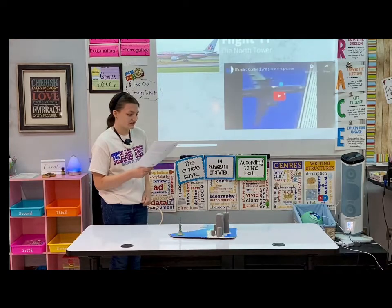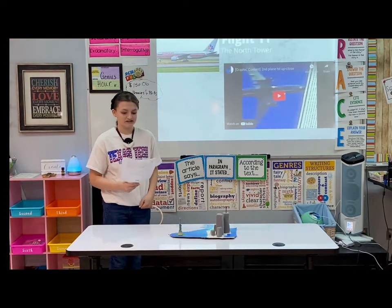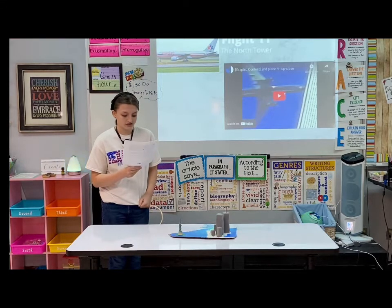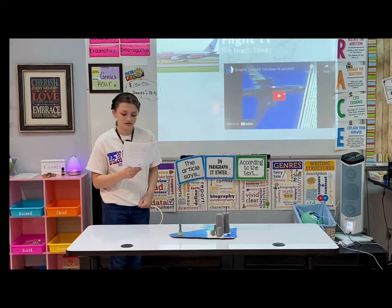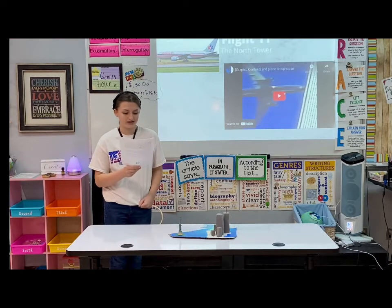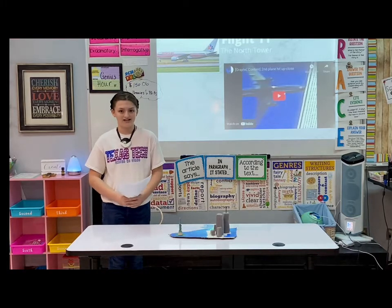The plane that crashed into the North Tower departed at 7:59 a.m. and crashed at 8:46 a.m. There were 81 passengers, including the 5 hijackers. The intended destination of the flight was also supposed to be the Los Angeles International Airport, but instead it was headed in the same direction as Flight 175, Manhattan, New York.